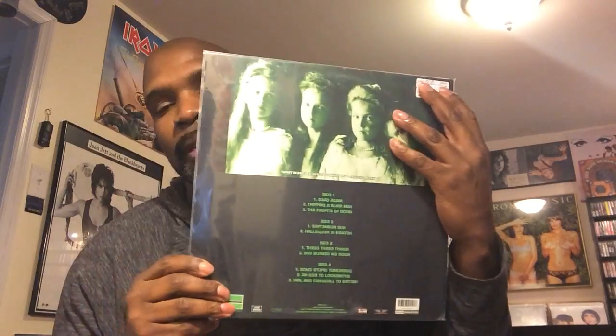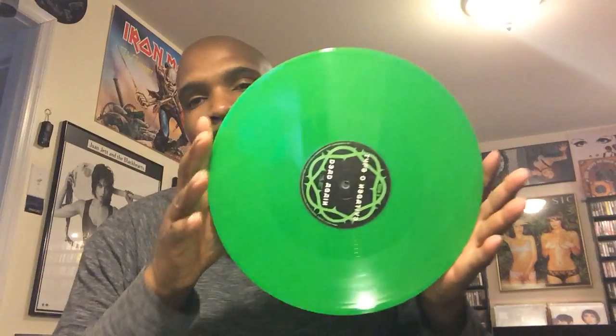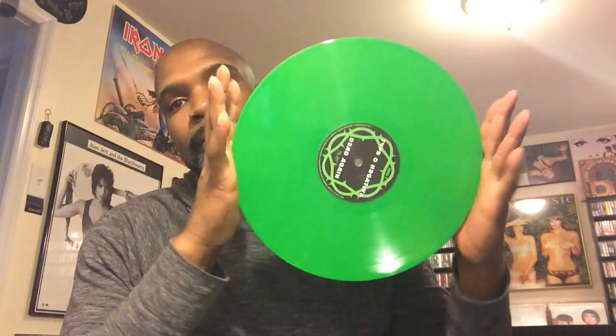Another really good one here, not the easiest to find. Typo Negative, Dead Again. 2 LP set. Again, one I have not listened to that much. I know it's a pretty valuable find, and this one is 2 LP on the very bright green vinyl. So that's another one that's not very easy to find that I decided to go ahead and purge out of my collection. Should get something pretty good for that. As well as this one too.